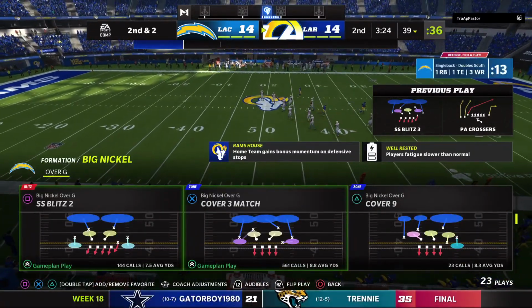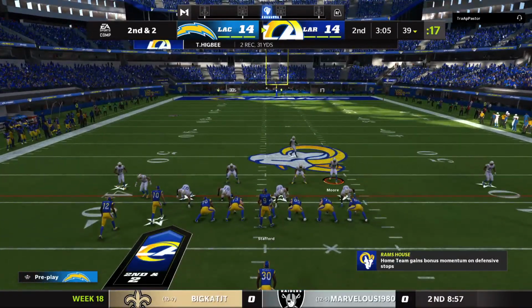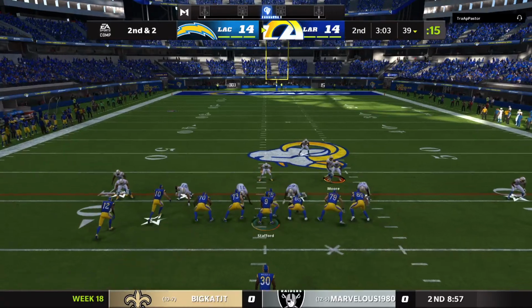Nice rhythm throw there on 1st down. He located his tight end, made a nice easy pitch and catch. Hoping he could break a tackle or two. Wasn't able to do that there, but still good yardage.